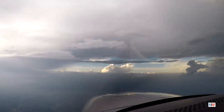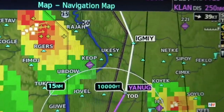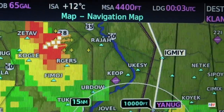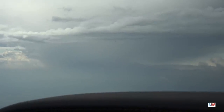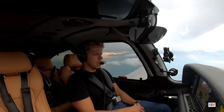All right. So after that intersection, Yanag, I'm going to go to IGMI, which is another intersection that is kind of north, northeast of it. And that's going to keep me clear up ahead, because I don't want to go anywhere near there as this thing is moving fast towards me. Once everything is clear, I'm just going to go direct to Lansing, so it should be okay.